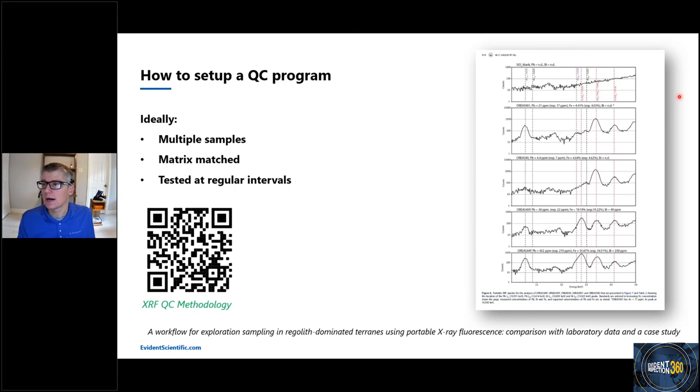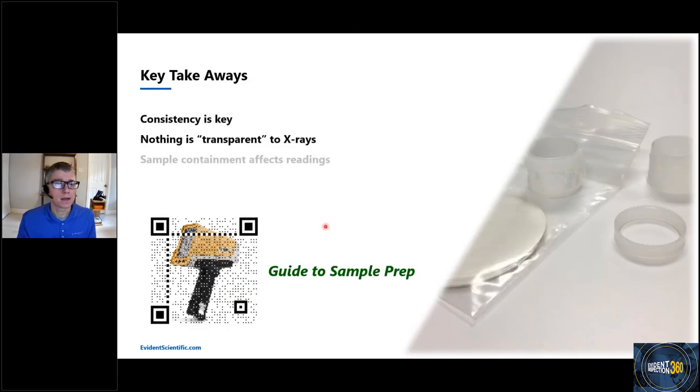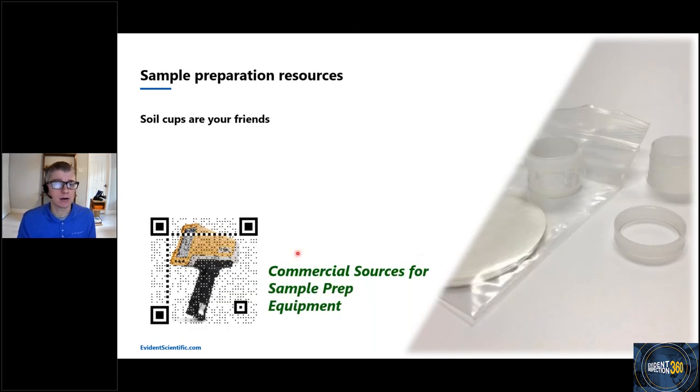Okay, I got a couple questions here about grinding and homogenizing. This is a difficult question. Again, I would point you to this resource here about commercial sources for sample prep, and I talk about several different options for grinding your sample. It really depends on your sample. If you have a soil sample, which is pretty fine grain and pretty friable, you can actually often get away with grinding your soil sample with something like a coffee grinder.